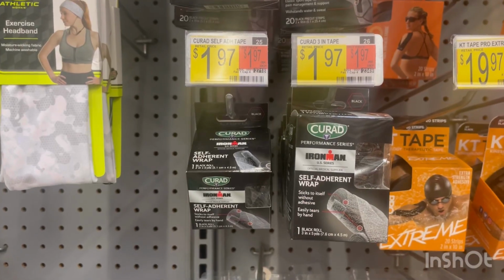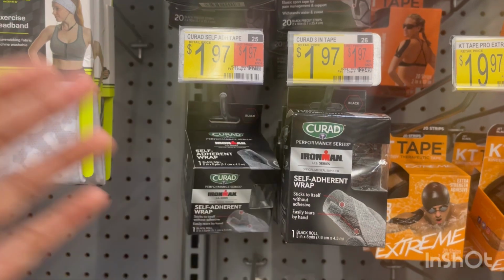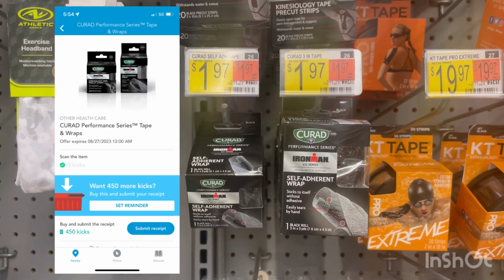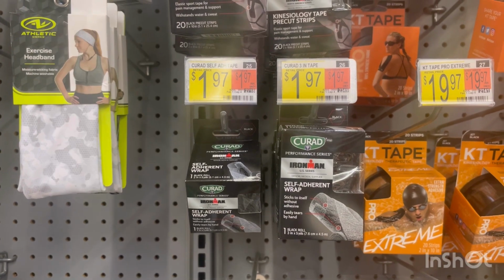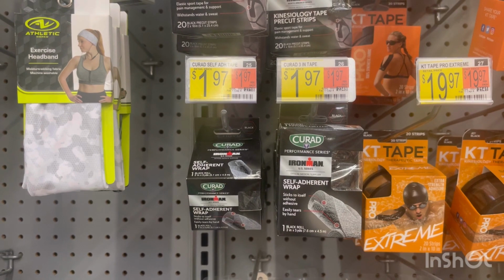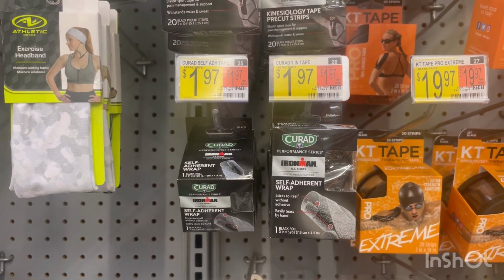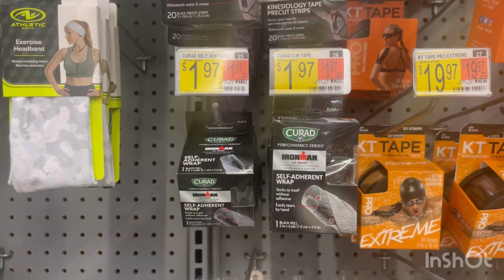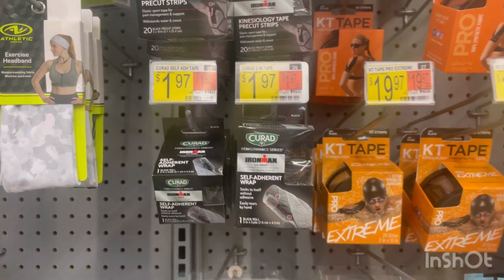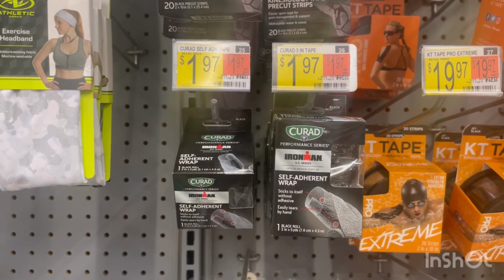You can grab one of these sports wraps for 17 cents. They're $1.97, but you can submit to Shopkick for 450 kicks back, which is equivalent to $1.80 back. So left to pay 17 cents for one of these things. And I was looking crazy all over the store for them. Thought they would be with the Band-Aids and all that. But I looked on my app and it showed me J17, and the guy's like, oh, that's all the way across the store. So it's in the sports section of the store if you can't find them.